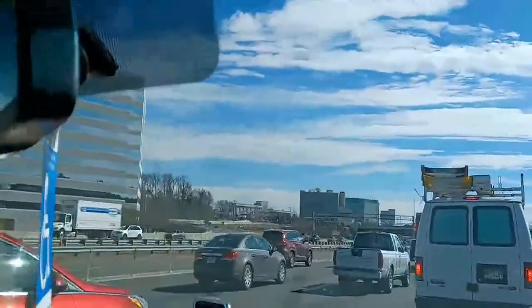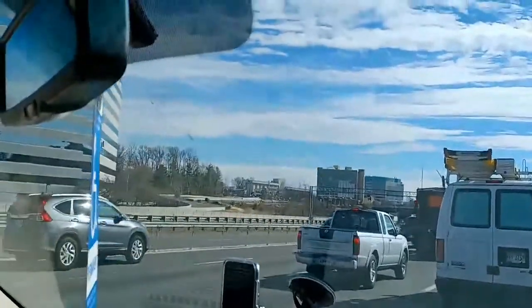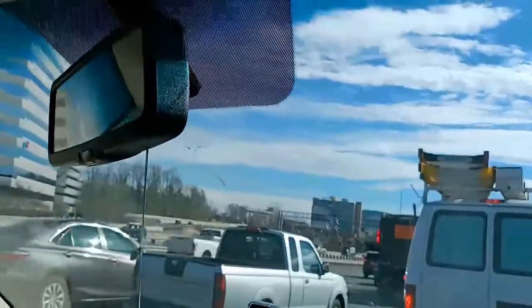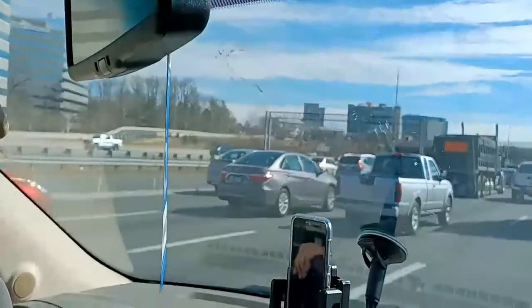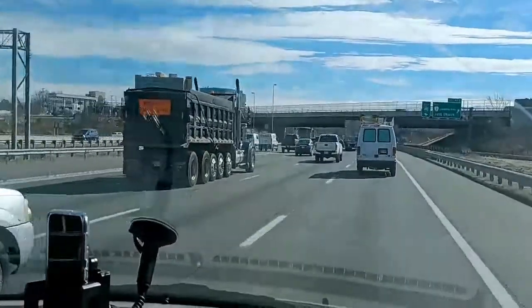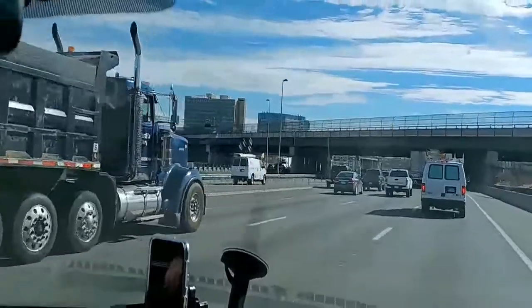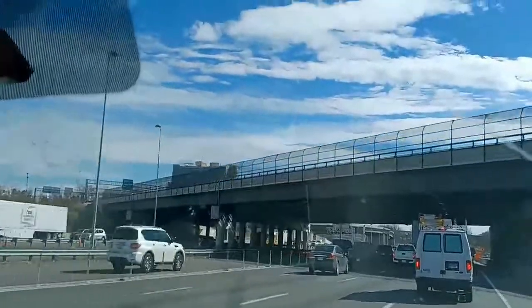Head south on I-495 south. Going to 66. Continue on I-495 south for 1.5 miles. Going to Manassas. It's gonna be like 2 miles. Yeah, so the traffic is because of the road work. A nice place, guys. It's in Virginia.